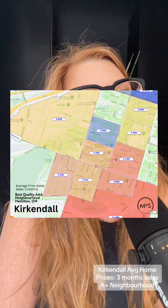So I've included a little diagram from Geo Warehouse so you can see what the average price home sales were in the last 3 months. So in the area that would be west of Dundurn and Aberdeen, north of Aberdeen, that sort of little triangulation area, the average home price was $696,000. Not as neighborhoody friendly. I mean, it's great, but it doesn't have the same appeal as in the Hyde Park area.